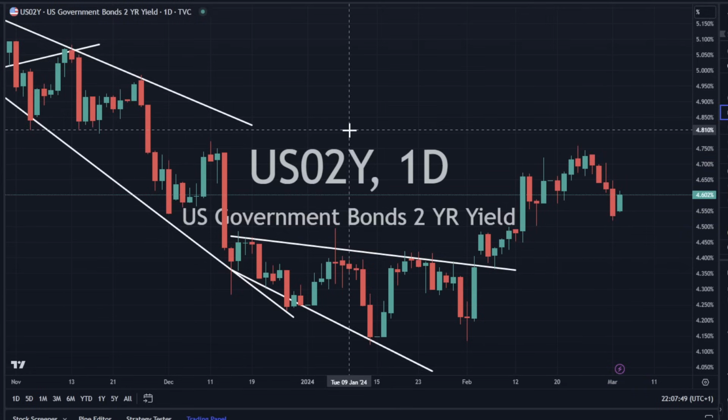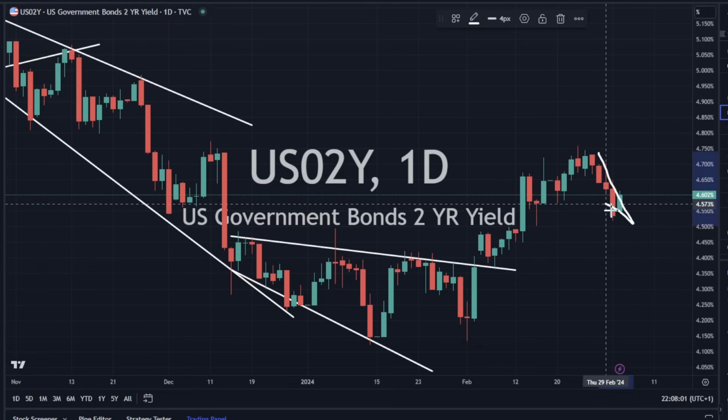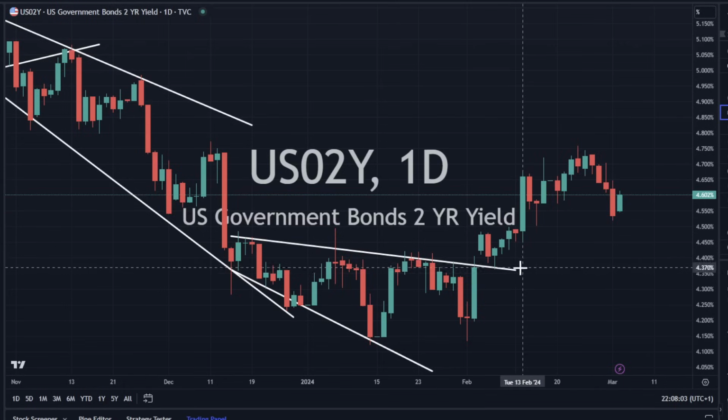And generally speaking, yields being up like they are, I'm surprised gold is up as much as it is. So we had an increasing yield today, but momentum is definitely to the downside. We'll see which direction this continues in.